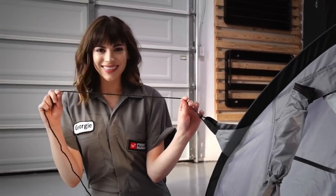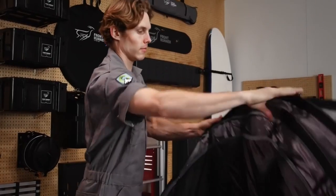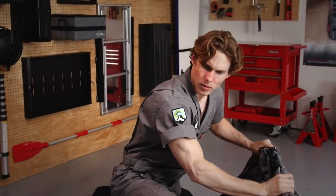Reflective guy lines that stand out at night. This three-season, two-person tent, bag and accessories weighs only 3.4 kilos, 7.5 pounds.